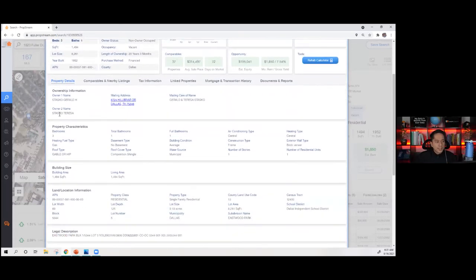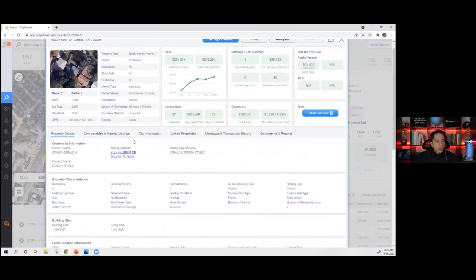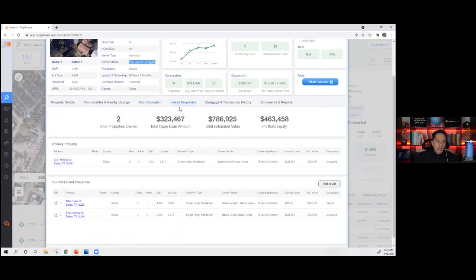So property details shows you the owner's information, land information, tax information. To the right of that, I'm going to skip, but you can run comps and I'll show you in a few moments. But then we have the situational data, the tax information, that's probably the reason why they want to sell. The linked properties, right? If this is a non-owner occupied property, they probably own another property, and we're going to be able to show you those other properties.